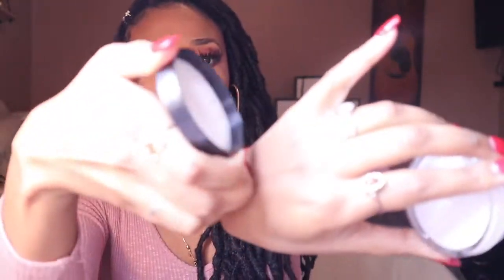This is my first time trying a face primer. No, I'm lying. I had a face stick, but this is my first time using something like this. So I used this to prime my face. It was so nice. Let me show you. It's so nice. It erases your pores. You just rub it all in. It really erases your pores. I love it. This is my first time using it. It was bomb.